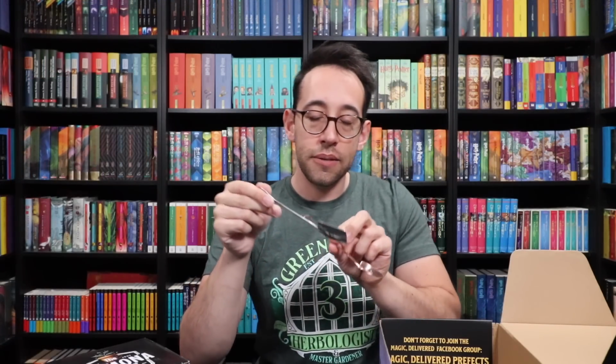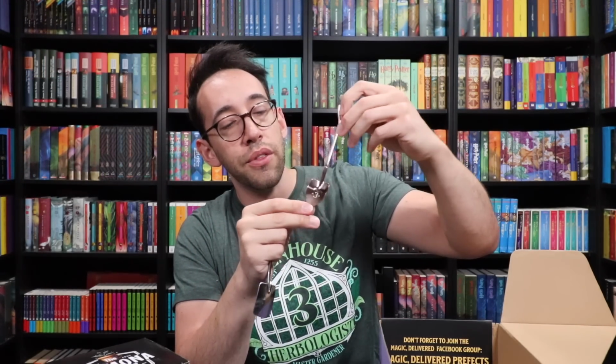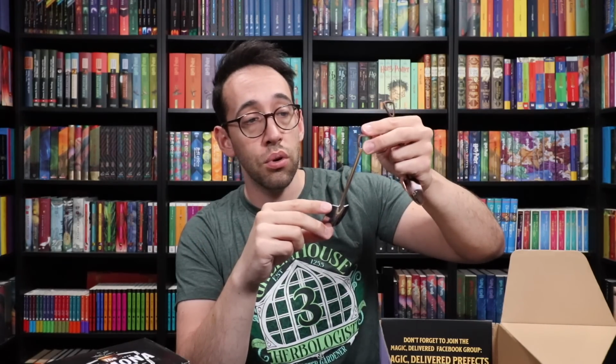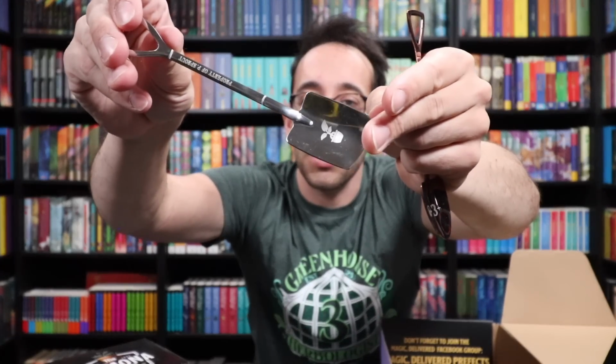So the spade says return to greenhouse 3, and there's a little 3 on there. And then this one says property of P. Sprout, or Professor Sprout, or Pomona Sprout. And it has a little mandrake on it. But definitely fun items to add to your magical kitchen.